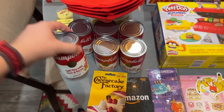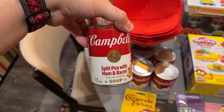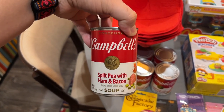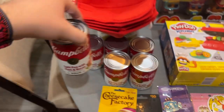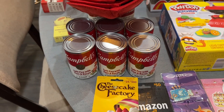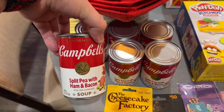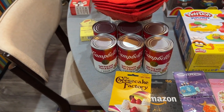She also got me some split pea with ham and bacon soup. Y'all, I couldn't find this anywhere, literally, online. I don't know if they stopped making it or not, but it's been a childhood favorite of mine, and I was just craving it, and so my mom got it for me. I think she went to several stores before she found it at Tom Thumb. Who else enjoys getting simple gifts like soup for Christmas? I know I do. Does that mean I'm an adult?